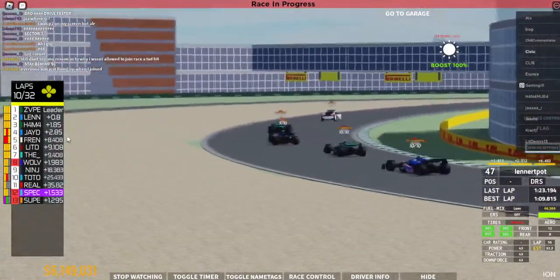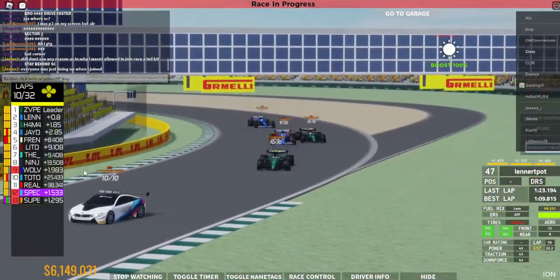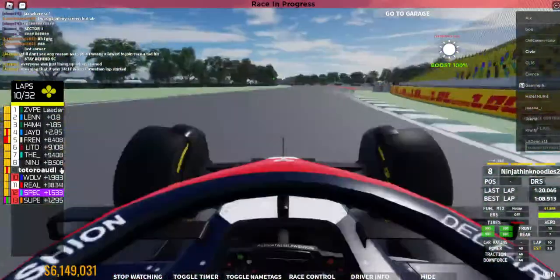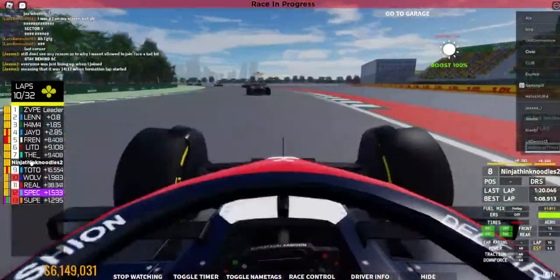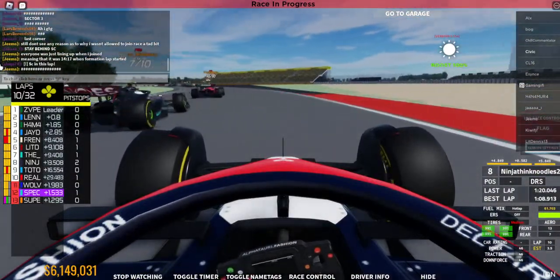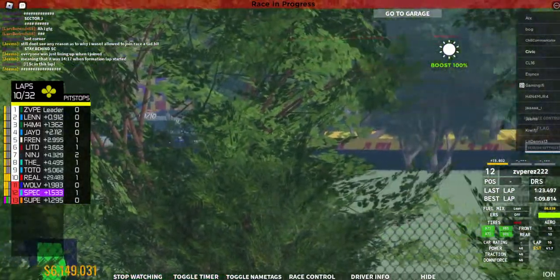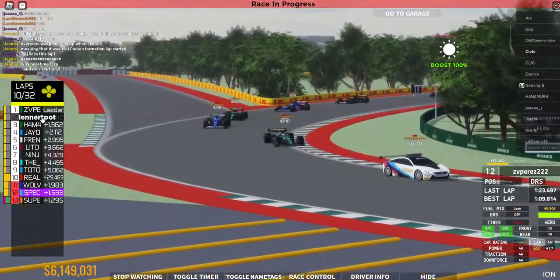So the order on lap 10 is Perez leads ahead of Leonard and H4M4. Then come Jaden and Friend, Dennis, the official Mikey, Ninja, and Toto. Toto has had not really much pace. Ninja still hasn't caught up to the safety car. Ninja is on the medium tyre, and even Ninja has to pit, or not doesn't have to, but you probably need to pit again. Safety car in this lap. The Aston Martin driver, Perez, will control the restart. Ahead of the championship leader, Lennart.